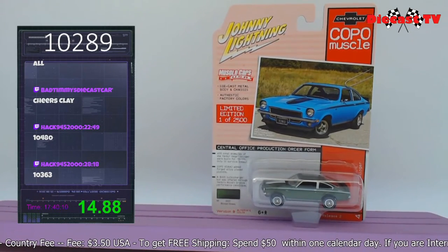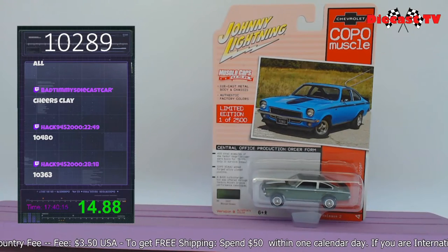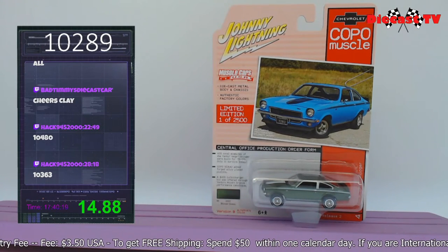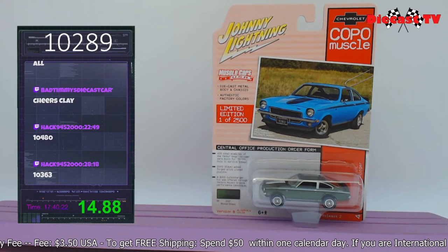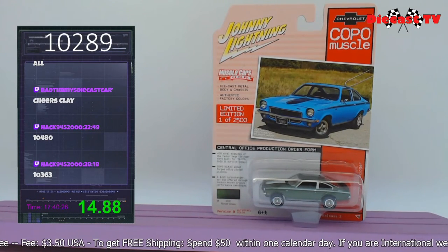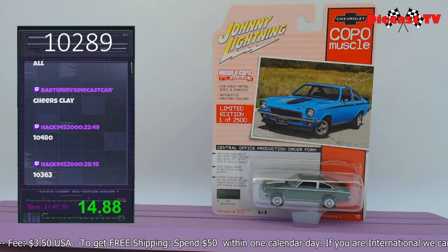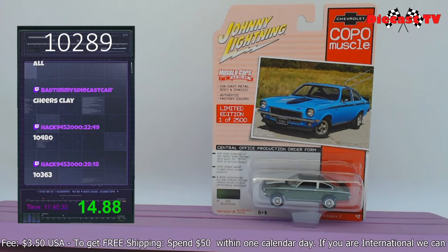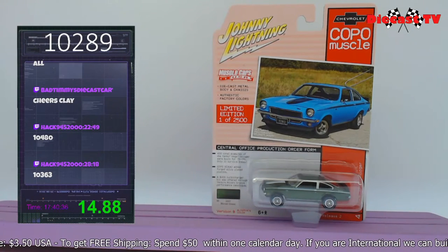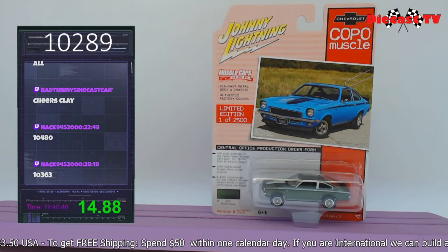All right, here we are. This is the Johnny Lightning Chevy Copo Muscle, of the Muscle Cars USA collection. This is a very cool 1971 Copo Yenko Chevy Vega Stinger. These cars, I remember this one. This is in Hornet Green, so this is an authentic color that they put out. And the paint code is actually on the card. This is an alternate color, from version B. This is release 2, and it's number 4 of the set. So if you want to collect the whole set, it's all in the stream shop.